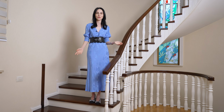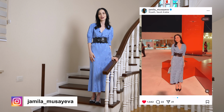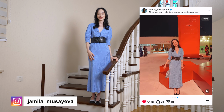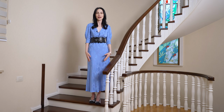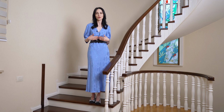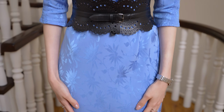So for today's video I'm wearing something that I wore on my trip to Saudi. I've shared some pictures from my trip to Saudi for Riyadh Art Week. This is a dress from a brand called Rixo. It is super comfortable. I thought it was very vibrant for this kind of occasion. I've paired it with an Alaya belt that I've had for maybe 6-7 years.